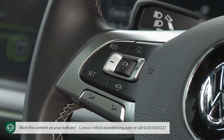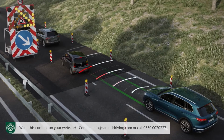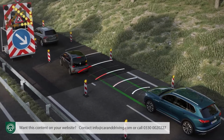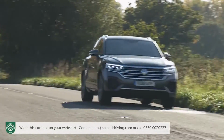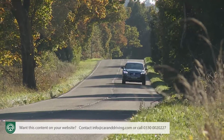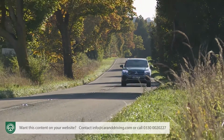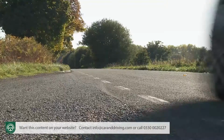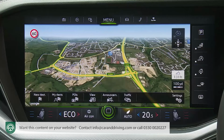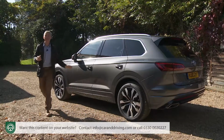Plus, there's standard ACC adaptive cruise control, which uses a radar sensor distance monitoring system to automatically keep you a safe distance behind the vehicle in front at highway speeds. Now, the incorporated predictive cruise feature can automatically modulate your speed according to the road signs, and it can predict those signs based on GPS data. Plus, of course, there's plenty else.